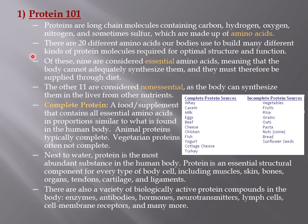And of these 20 amino acids, 9 are considered essential, which basically means you have to eat these in your diet. Your body can't make the essential amino acids. The other 11 of the 20 are considered non-essential amino acids, and that means you don't necessarily have to eat them because your body can make these non-essential amino acids in your liver from various other nutrients.